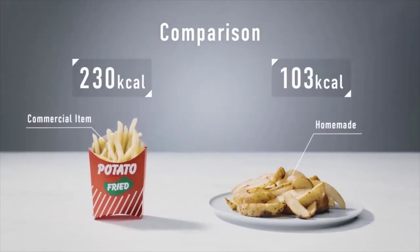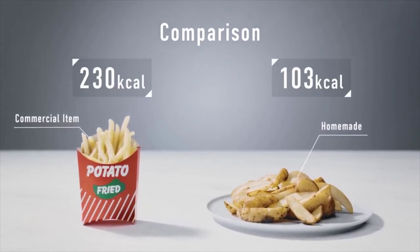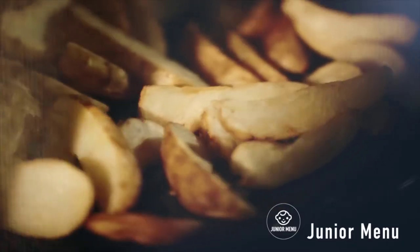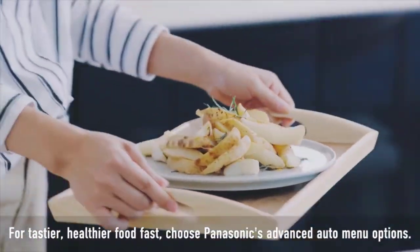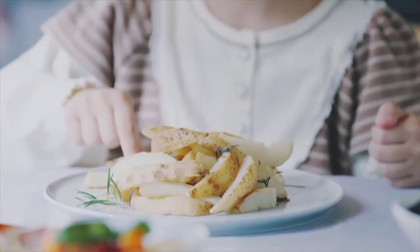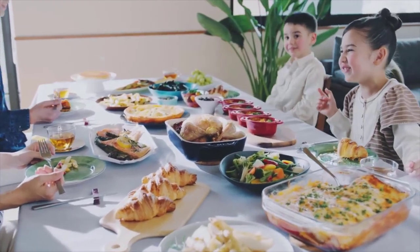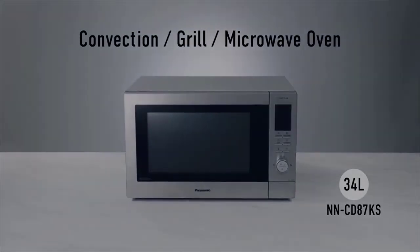We all want our children to eat healthily. The Panasonic Junior Auto Menu can help. We all love French fries, but often they are oily. With Panasonic's Junior Auto Menu, you can make delicious fries with just a tiny fraction of the oil, healthier for the whole family. For tastier, healthier food, fast, choose Panasonic's advanced auto menu options. Family cooking for the 21st century from Panasonic.